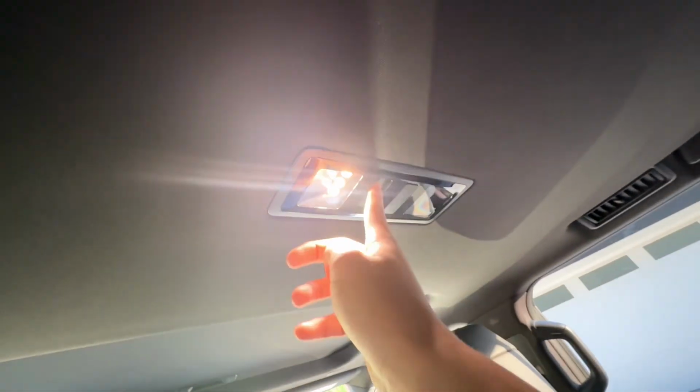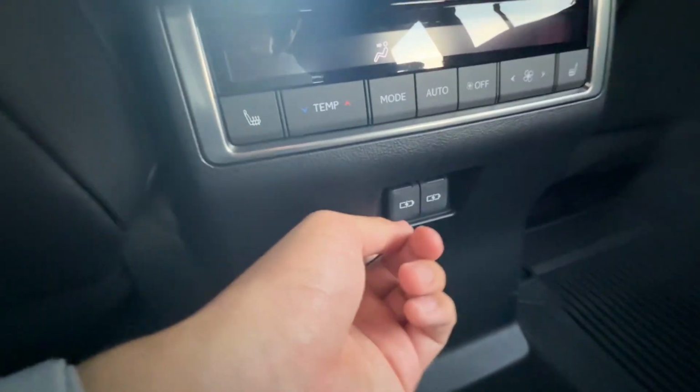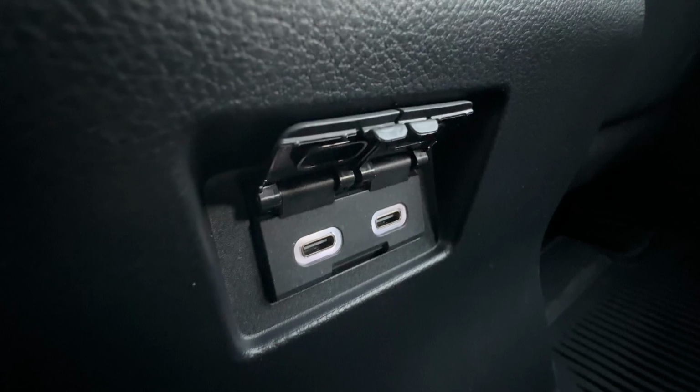Up here, you're gonna have some lights. It's cool. And then you got your rear climate control. So you're gonna have heated seats, 3 stages, your fan speed, everything like that. And then you're gonna have 2 USB-Cs for the passengers, which, that one has never been opened. It was like stuck. Yeah, 2 USB-Cs.